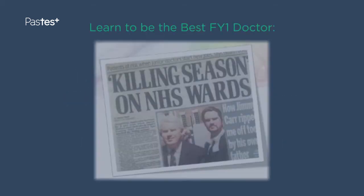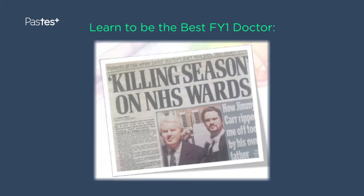This kind of headline from the press, the killing season on NHS wards, usually appears around June or July time and really furthers the idea that there are major problems of new doctors starting work. And actually, that isn't true. But there is an anxiety both from your side about starting your new job and, of course, your senior colleagues working with the new doctors.